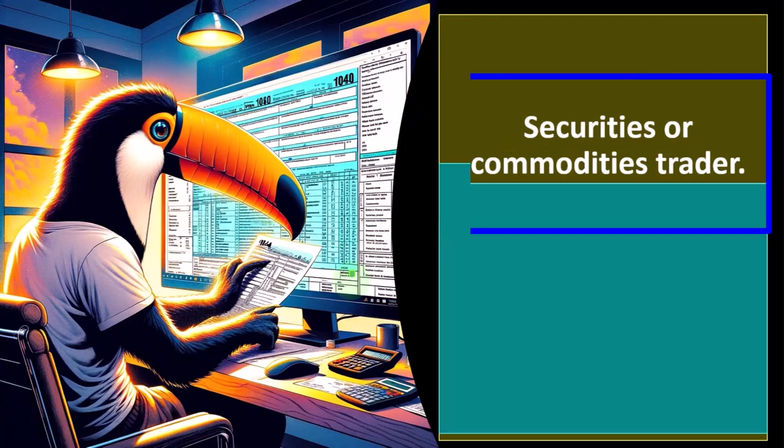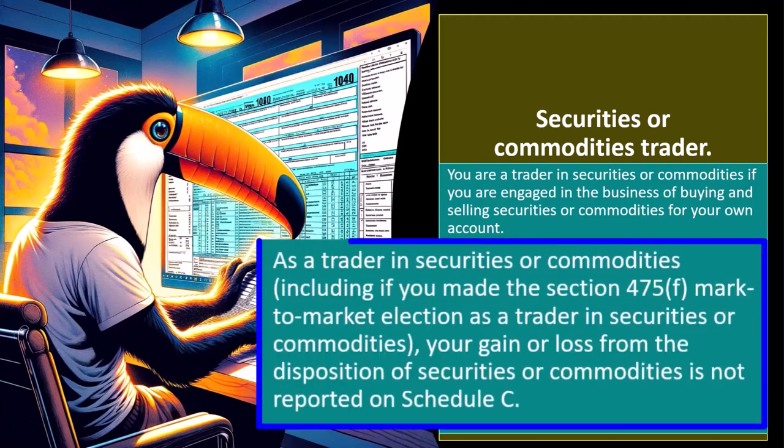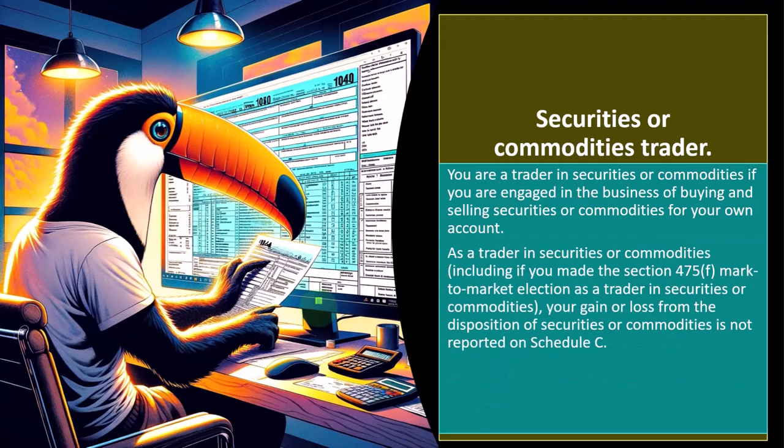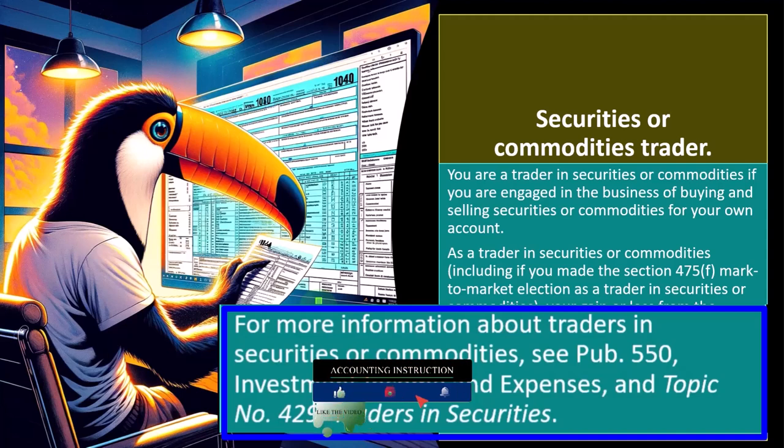Securities or commodities trader. So you are a trader in securities or commodities if you are engaged in the business of buying and selling securities or commodities for your own account. So as a trader in securities or commodities, including if you made a Section 475(f) mark-to-market election as a trader in securities or commodities, your gain or loss from the disposition of securities or commodities is not reported on Schedule C. For more information about traders in securities and commodities, see Publication 550, Investment Income and Expenses.